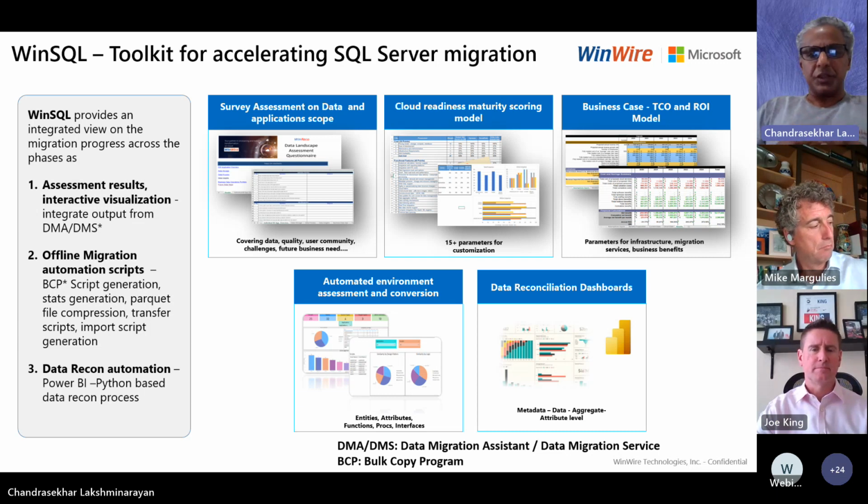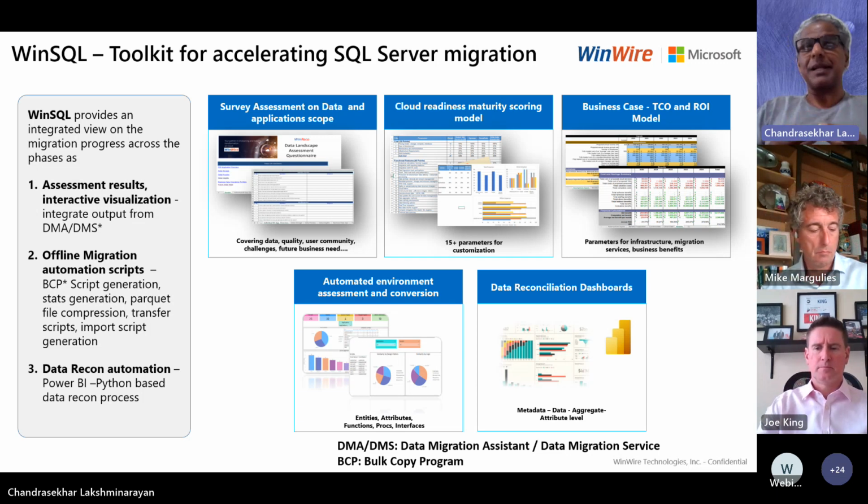So how do you do this migration? Why WinWire? Why the WinSQL capability? What is the toolkit that we bring to the table? Most of you who have considered migrations would be familiar with the DMA, the DMS service that's provided by Microsoft. It helps. It's supposed to aid a migration.